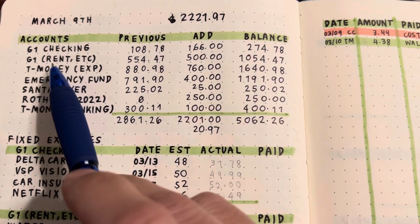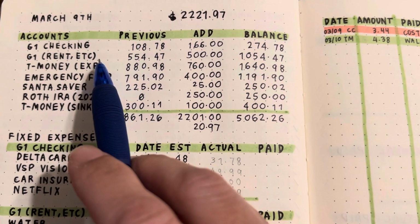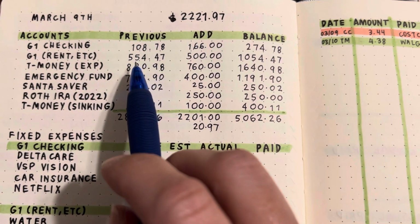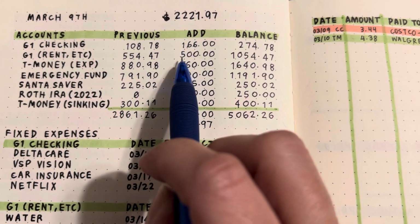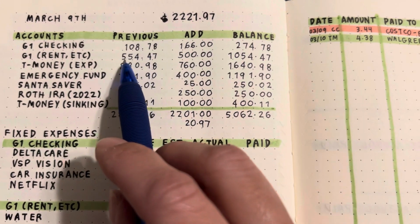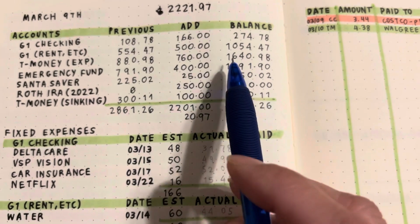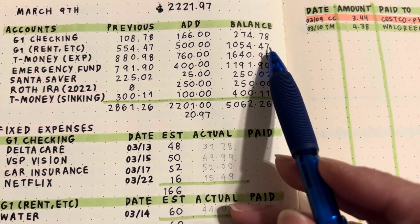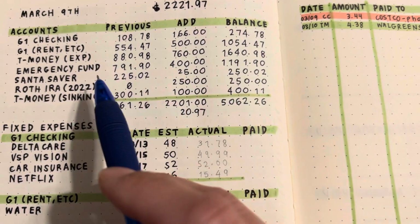I also have this rent etc. account, which is technically savings. So what I do from there is I allocate $500 every paycheck. I put it into the savings account so that I have like a running balance, and then by the time I pay rent, I'll have enough money for that.